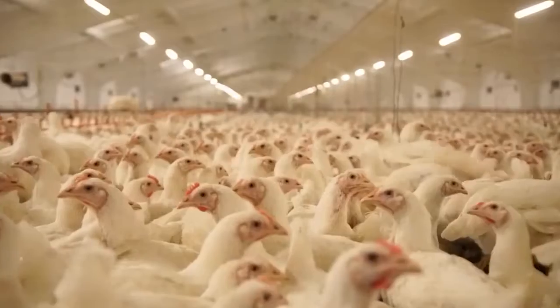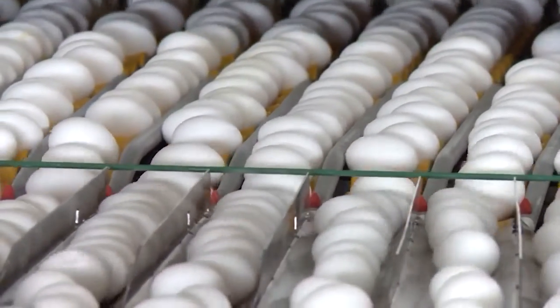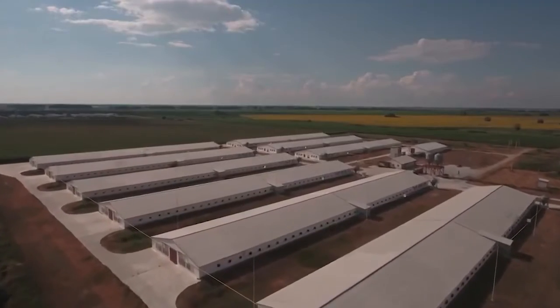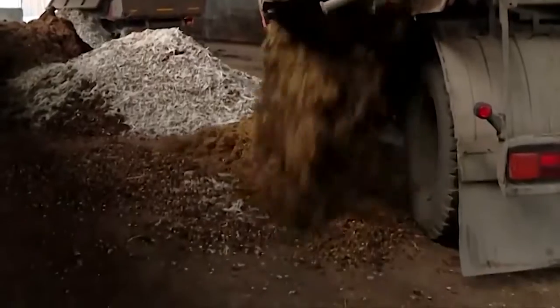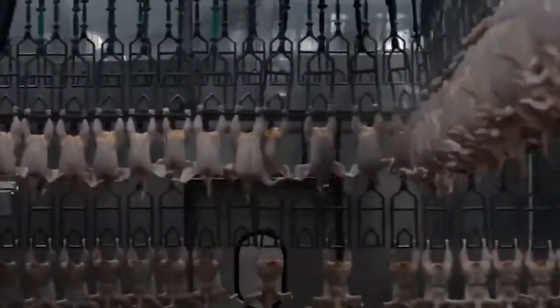Poultry remains one of the leading branches of agriculture. However, with the production of meat and eggs, poultry farms are also a source of various wastes in the form of poultry manure, feathers, and wastewater. An average poultry farm for 400,000 chickens produces up to 40,000 tons of manure per year.